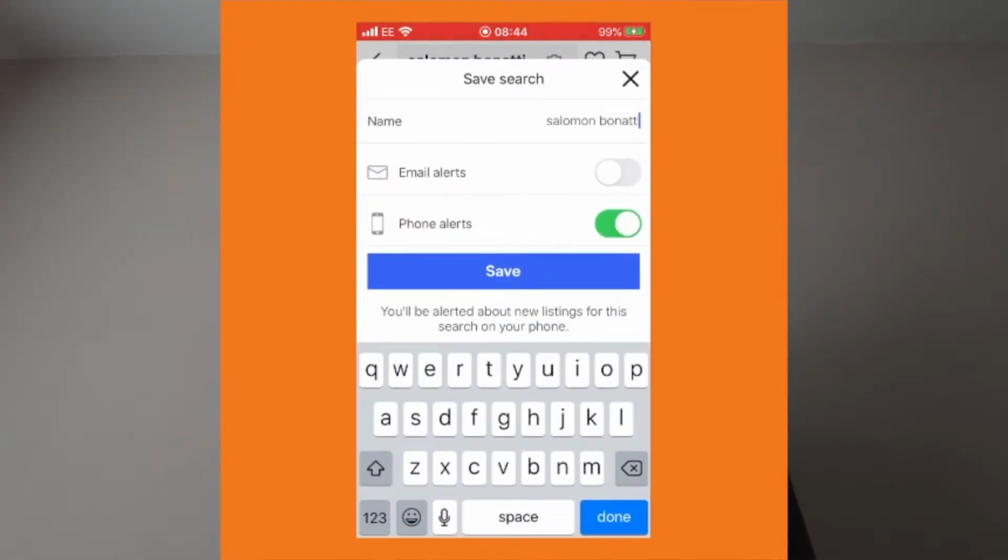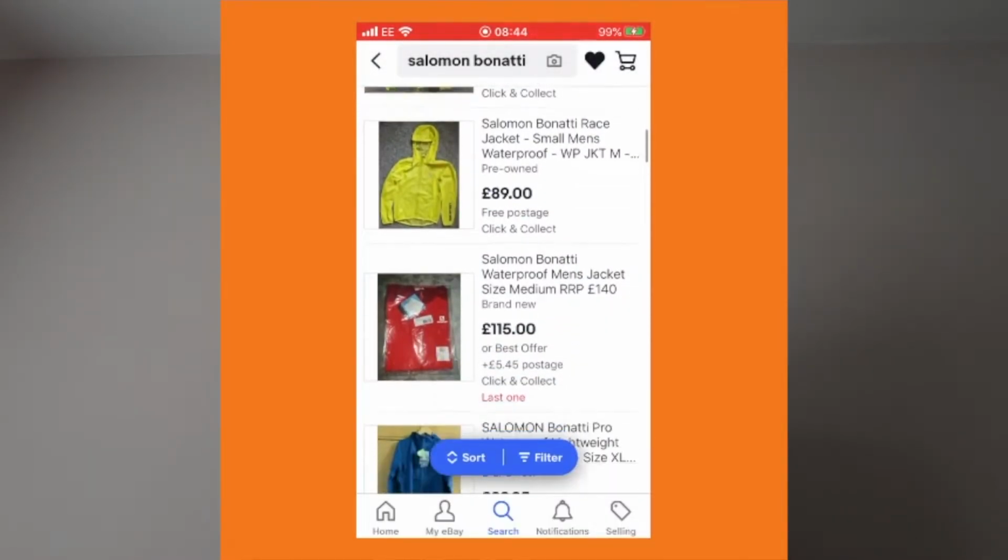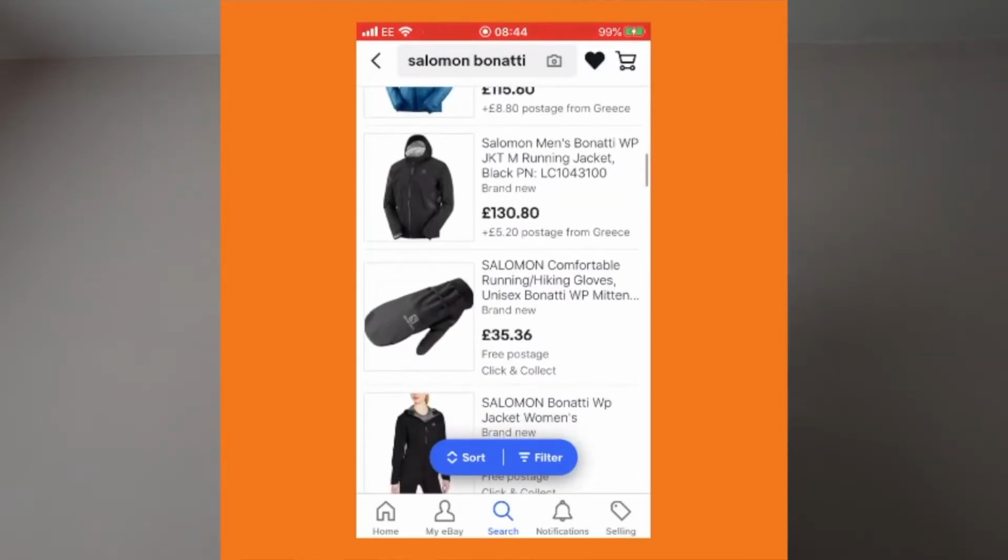It's about a year ago. So I set the alert up, and then sure enough, somebody listed a pair of these mittens. They were pre-owned, they were wrong size, but they were brand new pre-owned. And went straight on there, £5, buy it now, and I bought them. So these are Salomon mittens here, and they are fantastic.